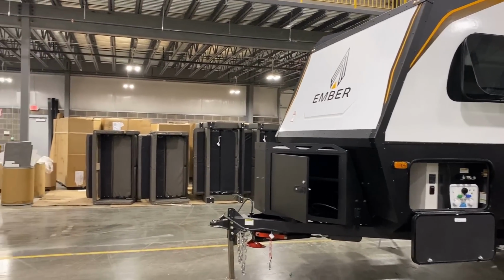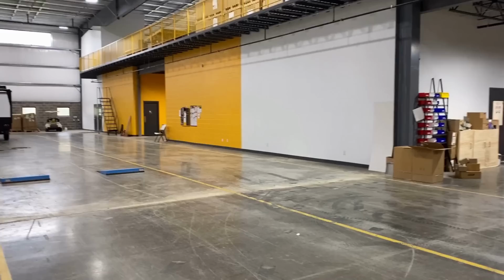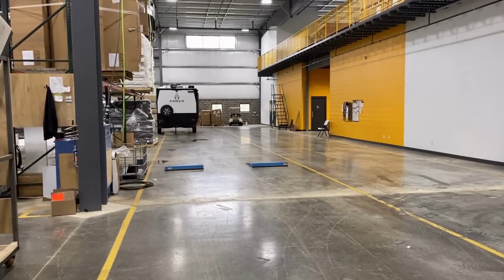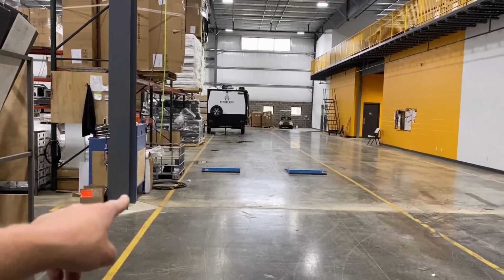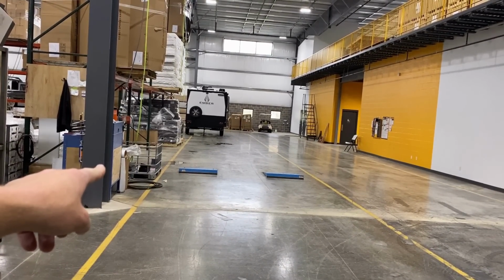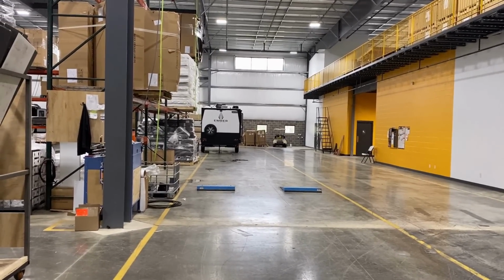Very handy if you have to park them in close quarters, like a barn or a garage. Maybe you live in an area where the HOA doesn't allow you to have things out in the open. Well, that's where you can do it. Thankfully, they have those nice little blue ramp wheel stops. They slide behind them so they don't accidentally start rolling the wrong way in case somebody hops into it.